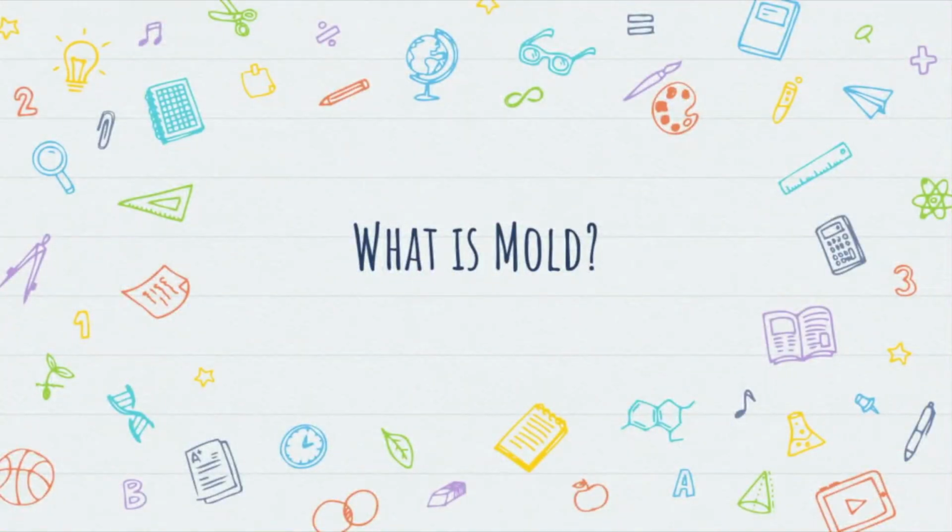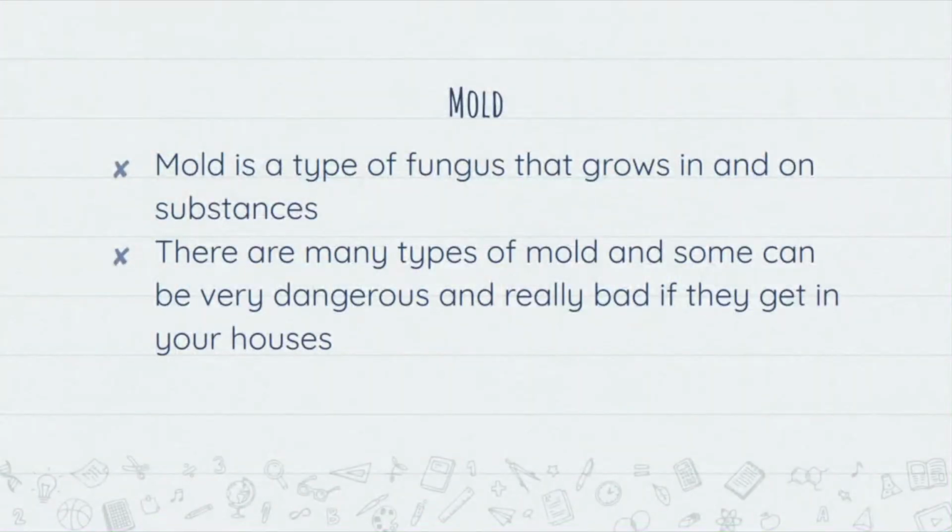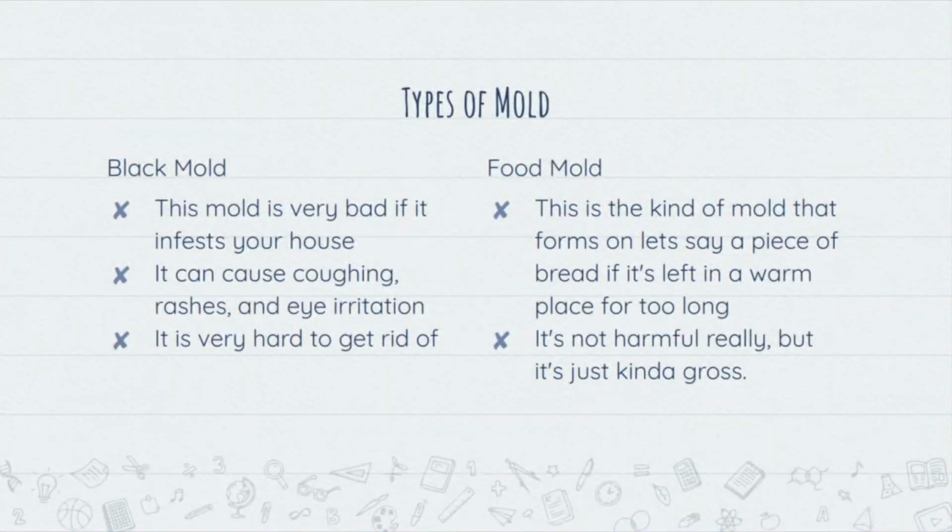What is mold? Mold is a type of fungus that grows in and on substances. There are many types of mold, and some can be very dangerous and really bad if they get into your house. Here are two of the most common types of mold that you will see. Black mold is very bad because if it infests your house, it can cause coughing, rashes, eye irritations, and it's very hard to get rid of.